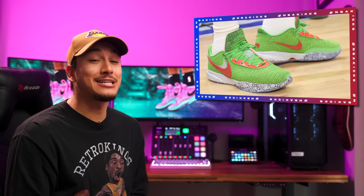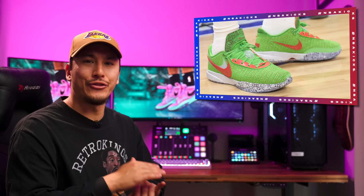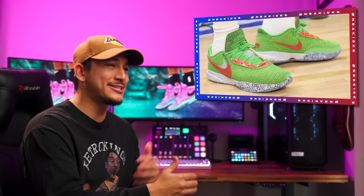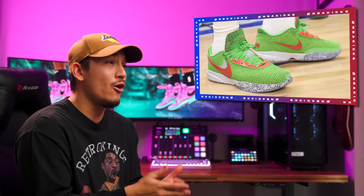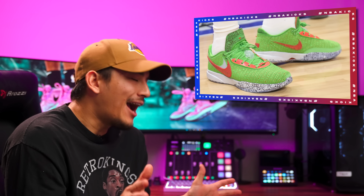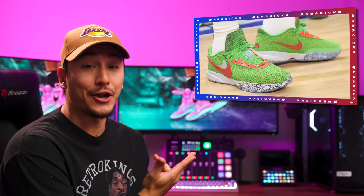Yeah, it's a pretty nice touch, but we used to get Christmas sneakers just like this all the time, and I don't really know what happened. Maybe Nike just didn't think it was profitable anymore, or maybe the Grinch took them all from us. Either way, it's nice to see Christmas themed sneakers just like this back on the court.